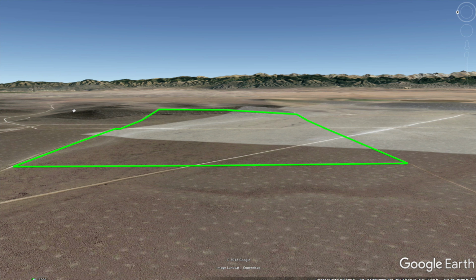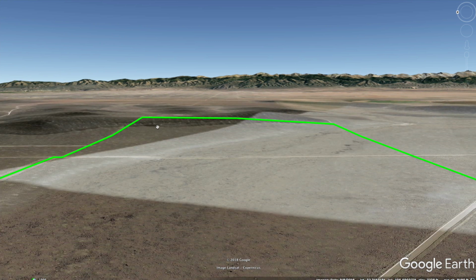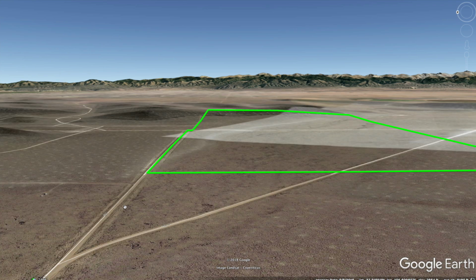Now we're west of the property looking east. There's the Sangre de Cristo mountain range. This is road 11 that runs through the southwest portion of the property. And here's another example of how the east portion of the property backs up to that hill. This is County Road 10, and this is County Road Z.